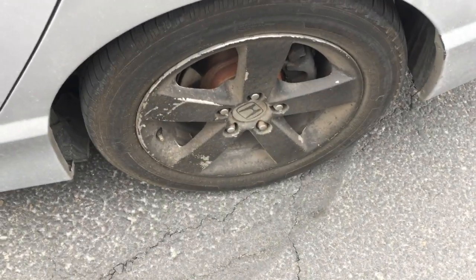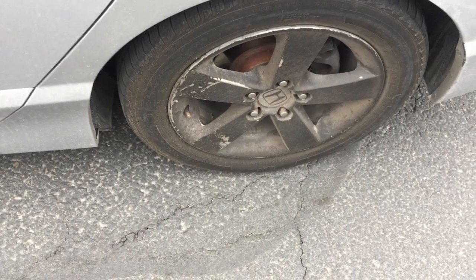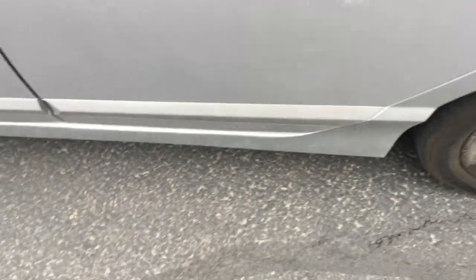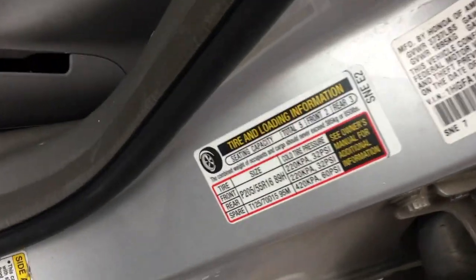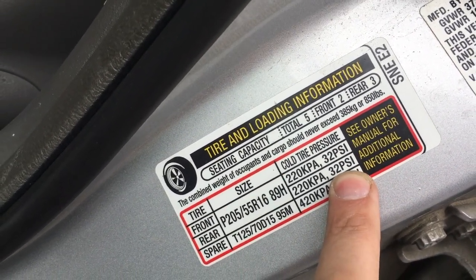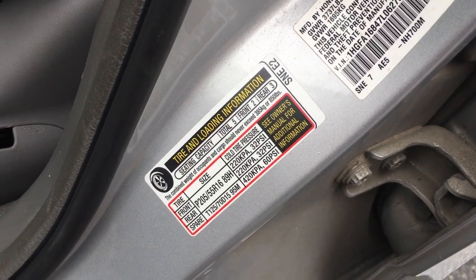Okay, the next thing you want to do is inflate your tires to the proper level. If you have slightly higher air pressure in the tires, that'll make them easier to spin and cause less stress to your engine, which will enable it to burn cleaner at any given speed. So what you want to do is open your driver's door, see if you can find a sticker, and that'll tell you exactly how high to fill your tires. So that's 32 psi for the front, 32 psi for the rear. So fill it to that, and that'll enable your engine to run at a more optimal level.